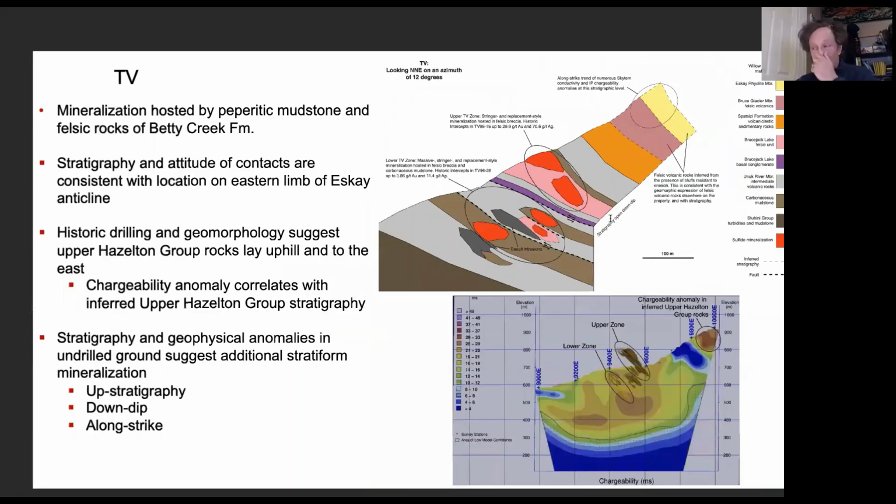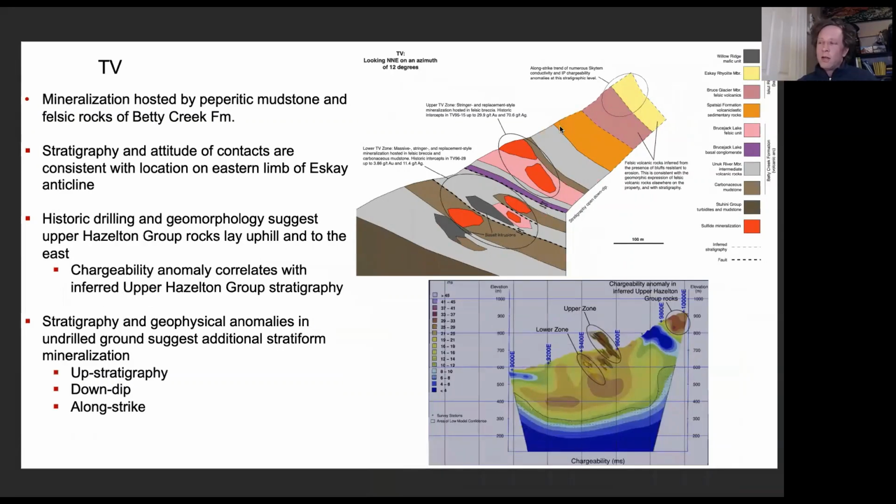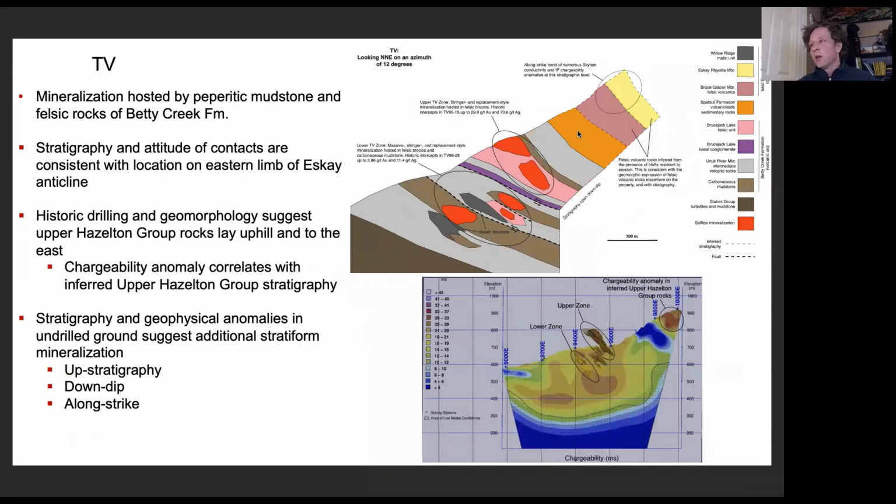But it's worth pointing out that most of the drilling in the past has never gone any further up section than the Spatsizi formation. But it's quite likely that we do have our bimodal felsic volcanic rocks further up section. This is based on the fact that there is a high bluff up section from the drill pads. It's never been mapped. However, it is consistent with the topographic expression of felsic rocks elsewhere on the property, where you do tend to form these bluffs in the rhyolitic to felsic rocks. It's also consistent with being stratigraphically up section from where we're drilling.